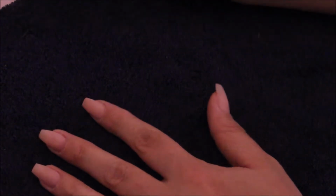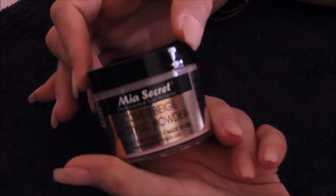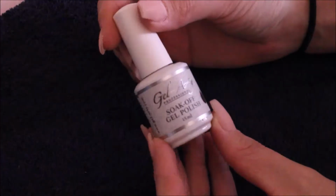seen on Instagram. So far I've already done my fill using Mia Secret's Cover Beige. If you want to see the design I come up with, please keep on watching.